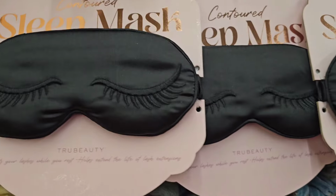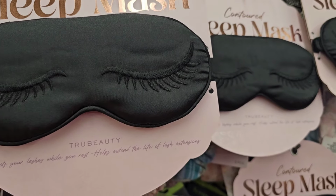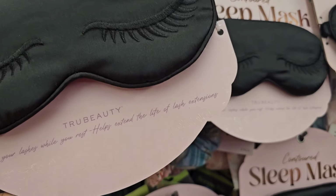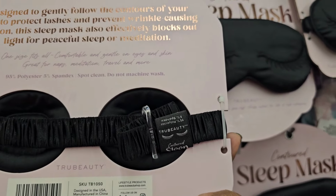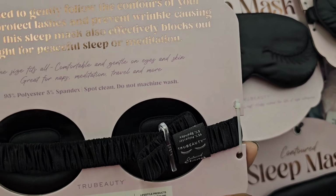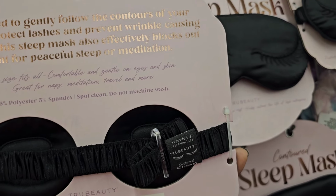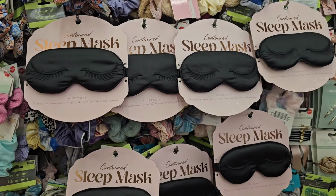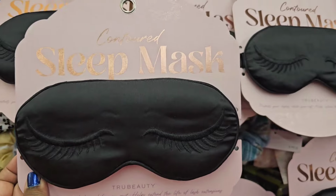Have the contoured sleep mask, and it is by True Beauty. Protects your lashes while you rest. Helps extend the life of lash extensions. Wow, this is super pretty. Very, very pretty. And it's by True Beauty. And they go from anywhere from $5 to $10. One size fits all, comfortable and gentle on eyes and skin. Great for naps, meditation, travel and more. So this is what they have here. And they are super adorable, super soft and all of that.